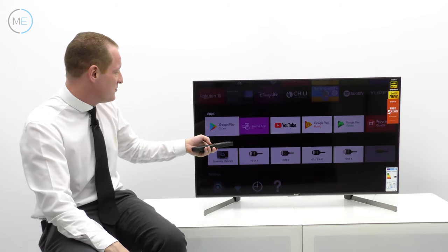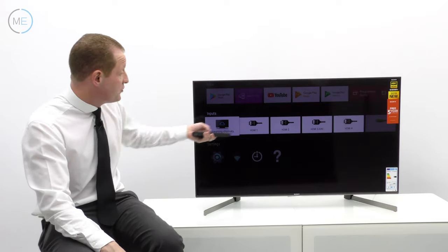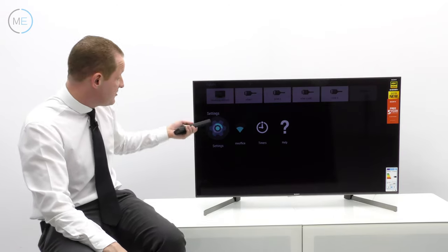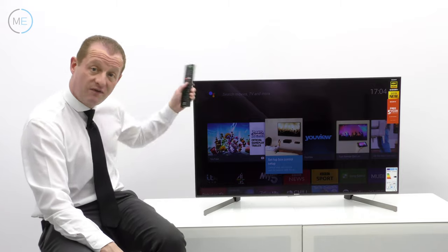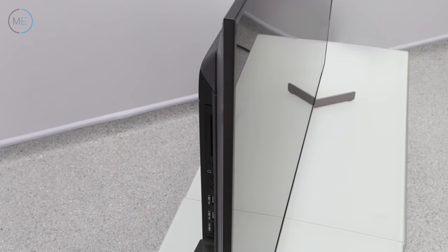My apps, all of the usual suspects there. More apps available from the Google Play Store. Inputs will encompass all of your external devices, such as gaming. Settings is all your pictures, picture and sound modes and so on. All very, very easy to use. You can customize it however you want, and this voice control capability is something that's certainly an added feature.